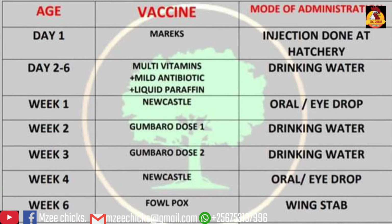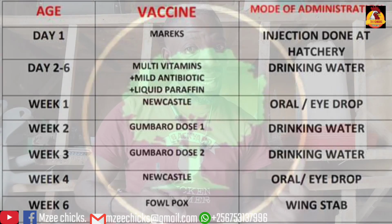Then in that very first week, we have to vaccinate against Newcastle 1. Then second week, we vaccinate against Gumboro 1. Third week, we vaccinate against Gumboro 2. Fourth week, we vaccinate against second Newcastle, then followed by fowlpox.